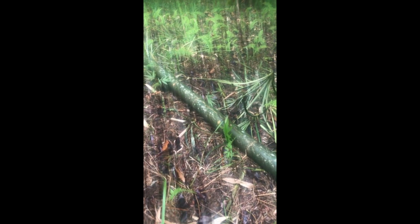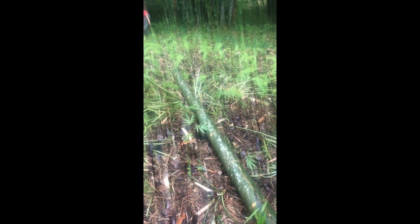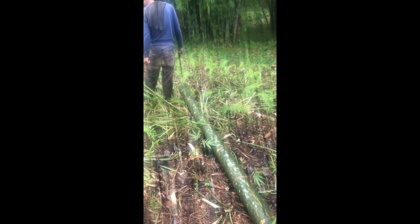Okay. This is Patong in Surigao. And this is one of our giant bamboo variety.